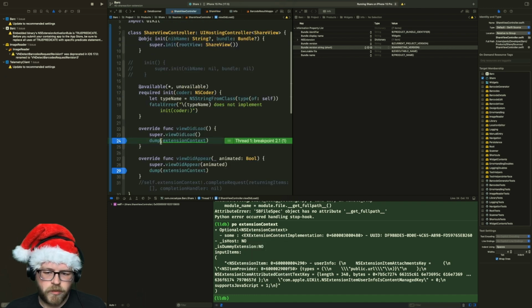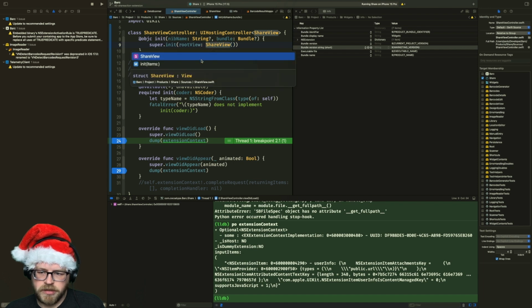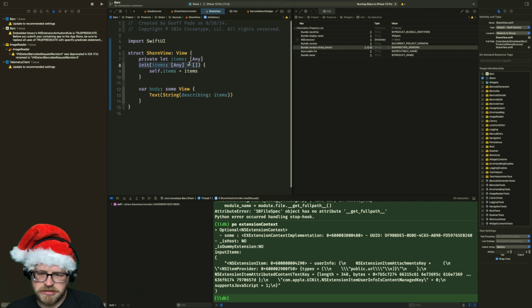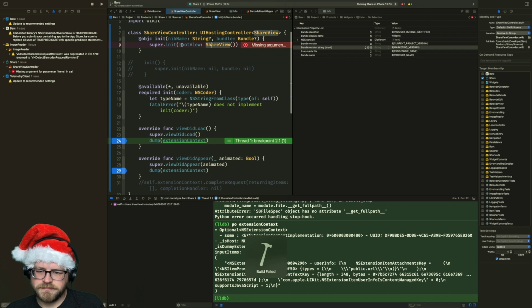All right, so what we're gonna just say here is, this is not gonna build by default, right? In theory, no? Why does that work? That shouldn't work. This should not build. Because ShareView has to have, oh, because I put a default parameter. That's why. There we go. Didn't want a default parameter.